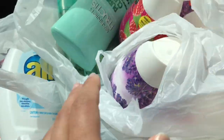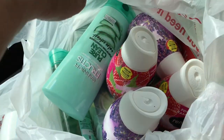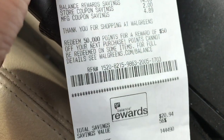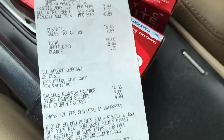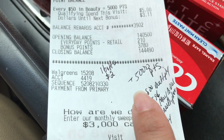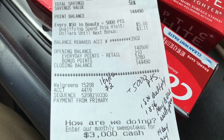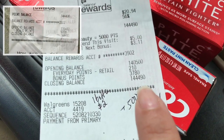So what she did was, I showed her the coupon. It was in the system, buy four, get two free, and only one came off. She said she was actually having problems all morning with her system. So although I paid $16.43, she adjusted the price for me. For some reason, she gave me 5,000 points because I was back and forth at the register, and the register was giving a hard time, and she just basically didn't really want to deal with anything there. So she gave me 5,000 points.